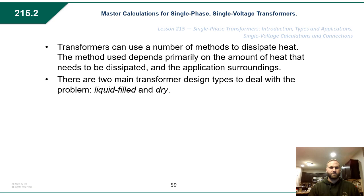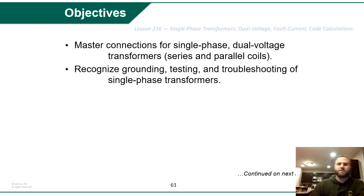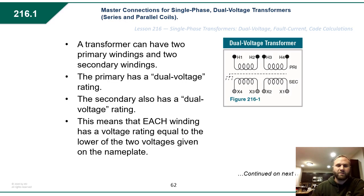Now, single phase dual voltage transformers, series and parallel coils. We spent quite a bit of time talking about this last week. I would encourage you to look over your notes from last week, go back and watch the video from last week, as well as recognizing the grounding and testing of troubleshooting of transformers. Both of those things will be on your final.